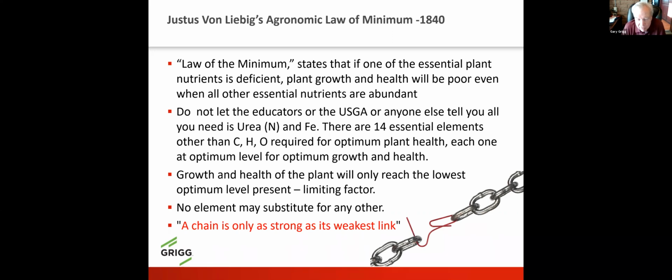So I don't agree with the educators that get up and tell you that all you need is nitrogen and iron. I know several of them that are on that kick right now, and I just do not agree with it. I guess because of all the education that I got, and I schooled under some pretty knowledgeable people. You need all the essential nutrients to have a healthy plant.